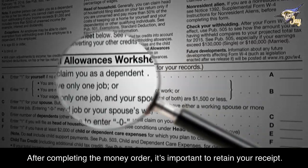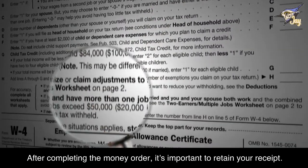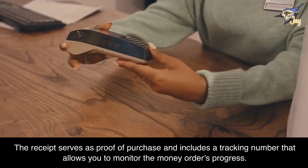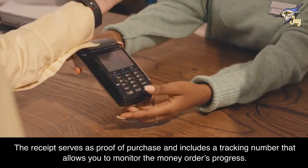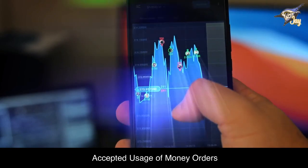After completing the money order, it's important to retain your receipt. The receipt serves as proof of purchase and includes a tracking number that allows you to monitor the money order's progress. Accepted usage of money orders.